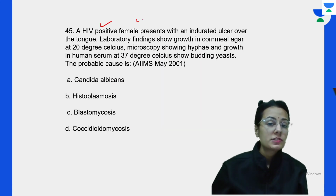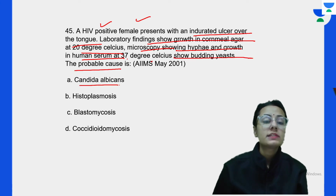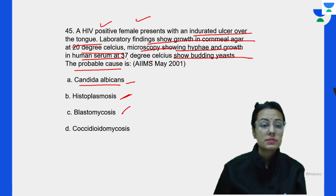An HIV positive female presents with an indurated ulcer over the tongue. Laboratory findings show growth on cornmeal agar at 20 degrees Celsius. Microscopy shows hyphae, and growth in human serum at 37 degrees Celsius shows budding. The probable cause is Candida albicans, histoplasmosis, blastomycosis, or coccidioidomycosis.